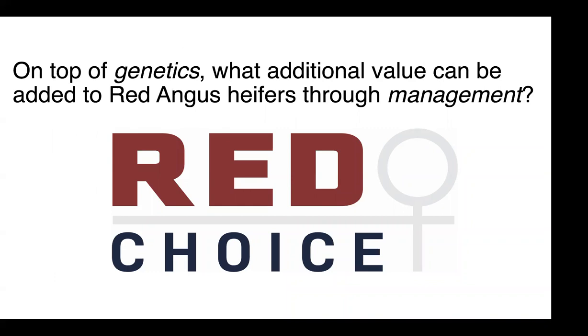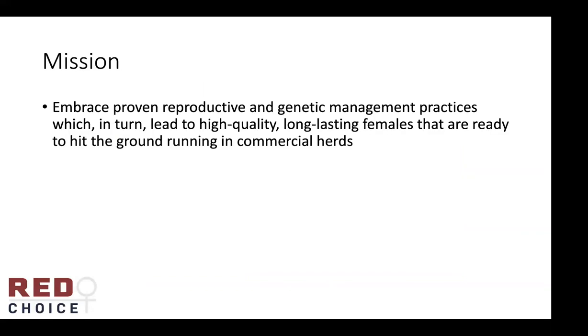So the genetics of the Red Angus breed are certainly valued in the marketplace. And a lot of the rationale for the Red Choice program is, where do you go from here? How do you continue to capture value with Red Angus females, not just in terms of their genetics, but in terms of potentially the management value that you can upgrade those genetics with? So the mission is to embrace these proven reproductive and genetic management practices that can lead to high quality and long lasting females that are ready to hit the ground running in commercial herds.